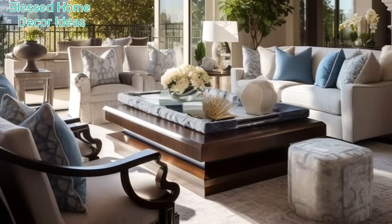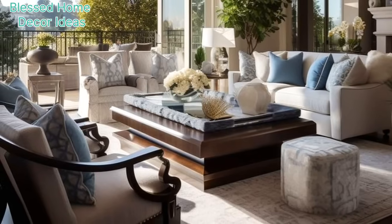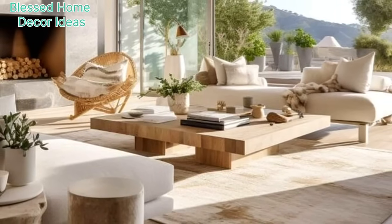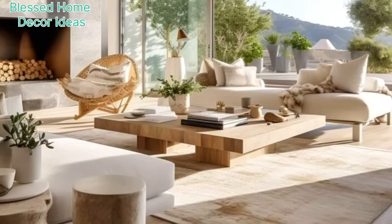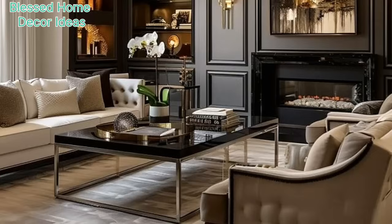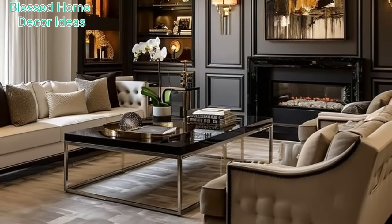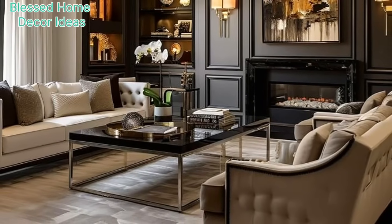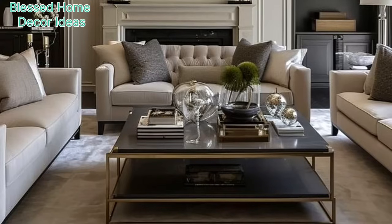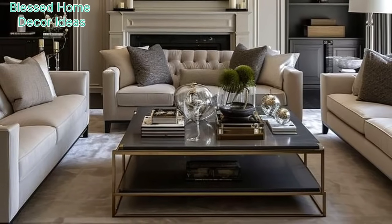Still on the shapes, we often like to balance round and square shapes in a space. If you have decided on a coffee table with square corners, you might want to add a lamp with a round base. Or if you have a sofa with rounded armrests, you might want to use a coffee table with sharp angles. By mixing and matching different shapes, you can create a space that feels both visually interesting and balanced.